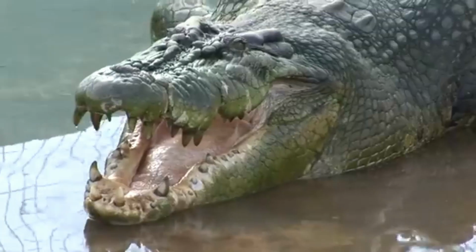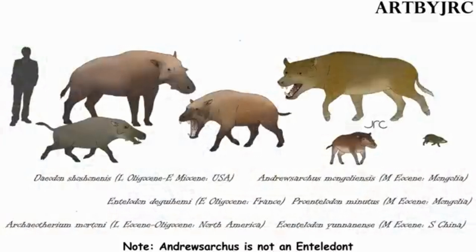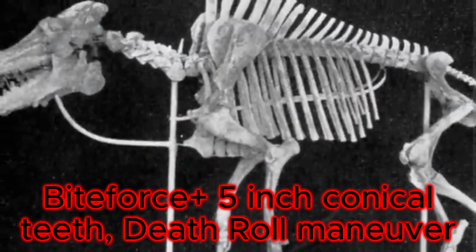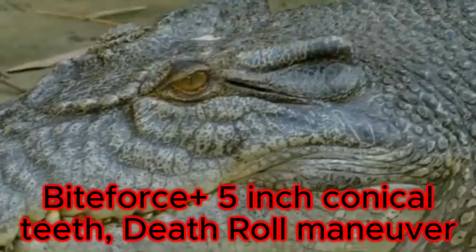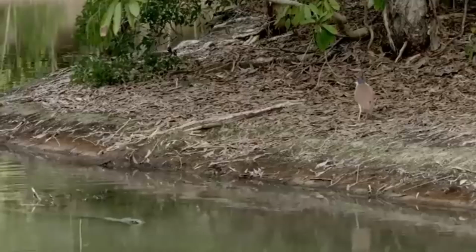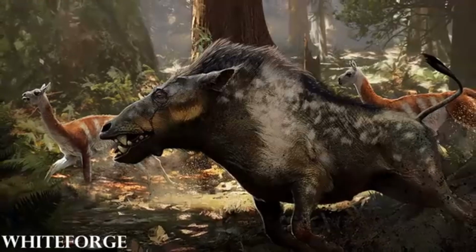Weapons and armor. In terms of weapons, the saltwater crocodile relies on its bone-crushing bite force combined with 5-inch conical teeth. These are used to grab prey and hold it while the croc either drowns it or performs a maneuver known as the death roll, where it spins rapidly, tearing off a chunk of flesh or a limb, often resulting in the prey's demise or at the very least a snack for the crocodilian.